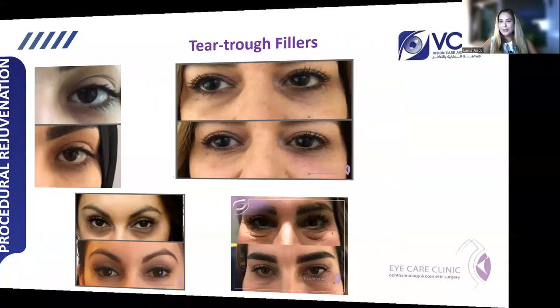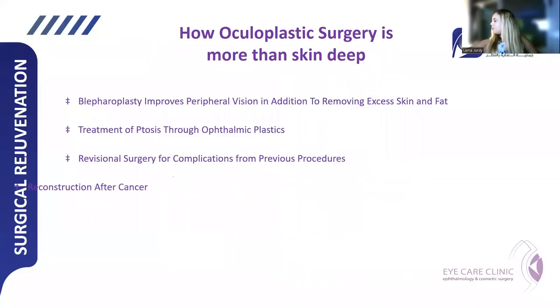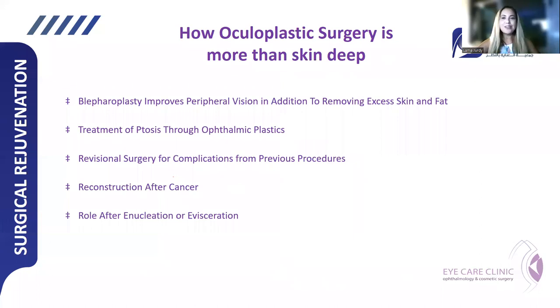So we finished the part about the procedural rejuvenation. I think we are a bit late on schedule. I'll try to speed up.